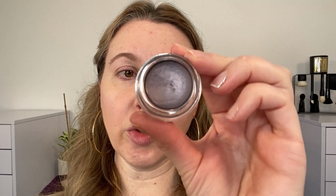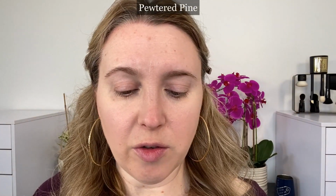All right, so we're going in with Pewtered Pine with the Sonia G soft shader brush. Just gonna get some product on the brush. I have the Vizier eye primer on, and I'm gonna put this on the outer, I guess about 2/3 of the lid. All right, so that's Pewtered Pine.